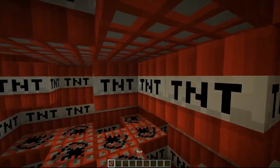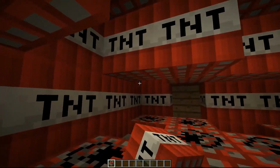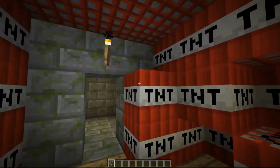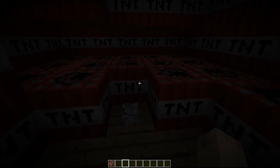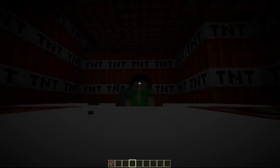But first we just need to add a bit more, because surely this guy that made this doesn't know when to stop, because he stopped way too early. He needed to place a whole lot more because that was probably really necessary. But now it is exploded and the rest is also going to explode, and this is actually pretty scary, but we are on a bedrock level and I can't really see too much, but I guess that this is the end or something.